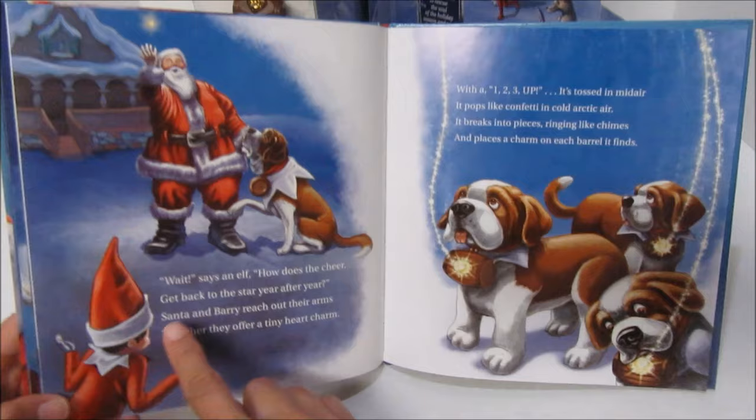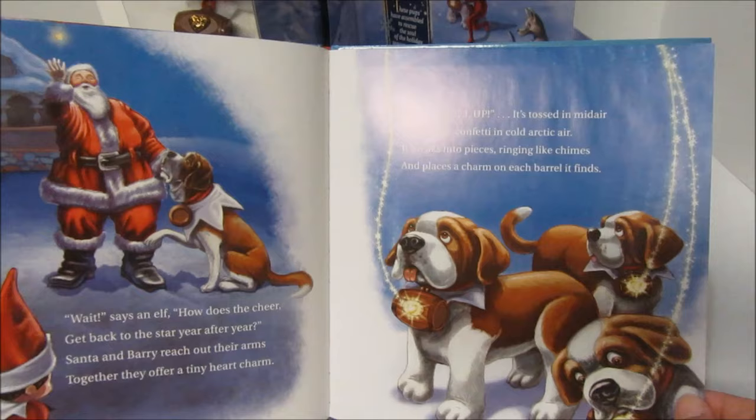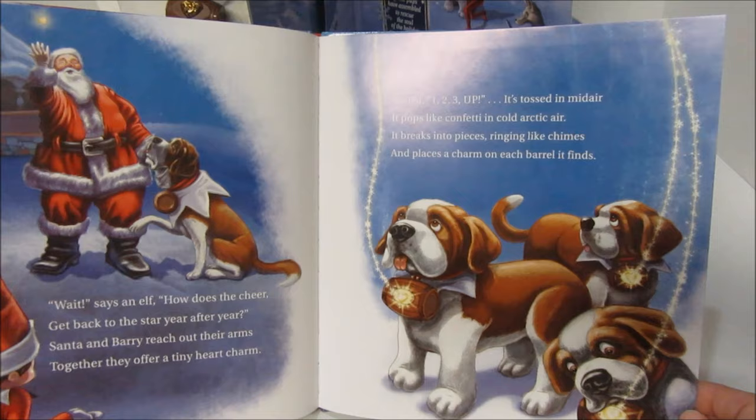Santa and Barry reach out of their arms. Together they offer a tiny heart charm. With a 1, 2, 3 up, it's tossed in midair. It pops like confetti in cold Arctic air. It breaks into pieces, ringing like chimes, and places a charm on each barrel it finds.